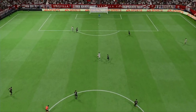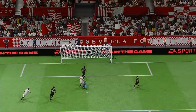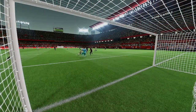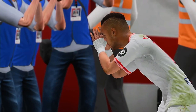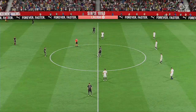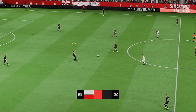Well, here it is again, and it's all about the pace and transition. They were so quick to get out from the back, and all the forward has to do is get on the end of it, which he does so well. It's a really nice finish. Away we go again at 3-2.